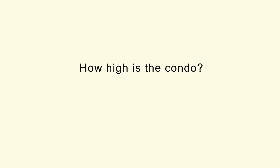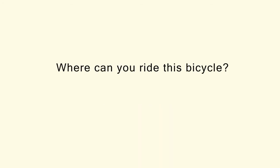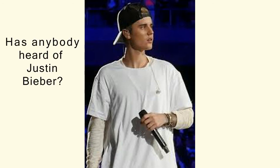How high is the condo? It's 78 stories. Where can you ride this bicycle? Across the country. Has anybody heard of Justin Bieber? Oh, he's well known. But when the compound adjective is composed of two short words, you have two possibilities.